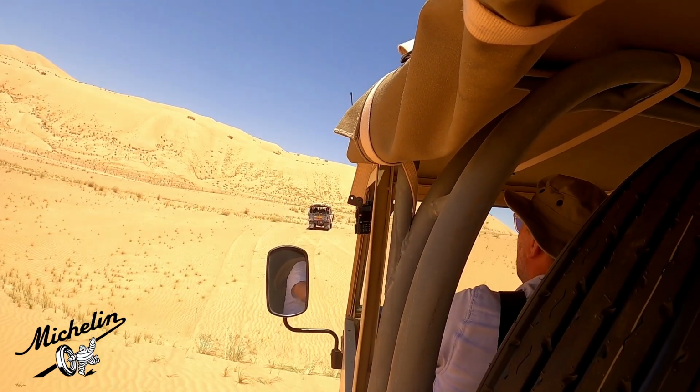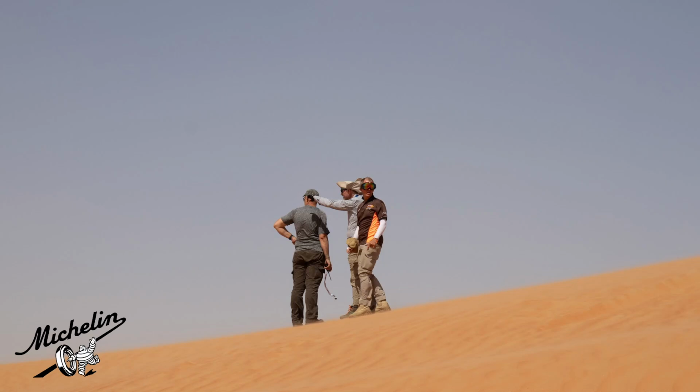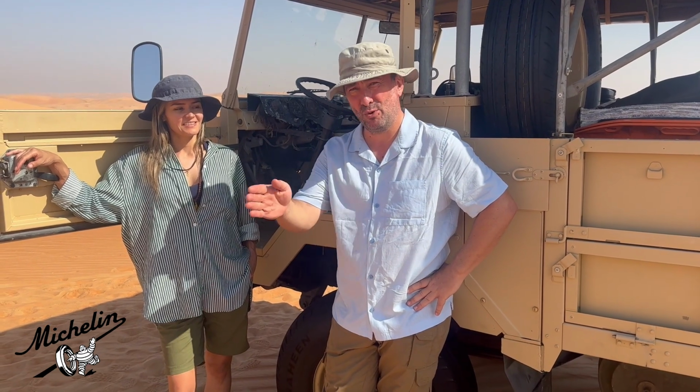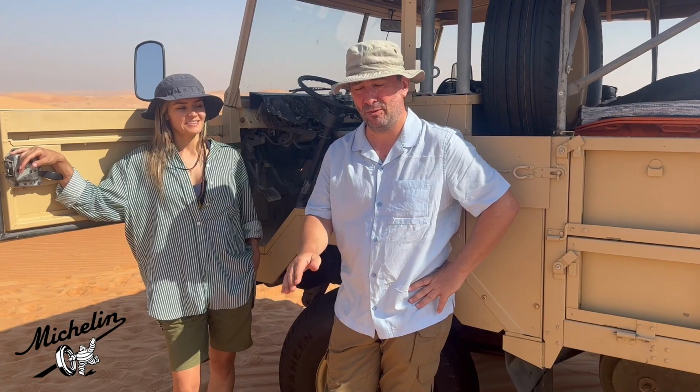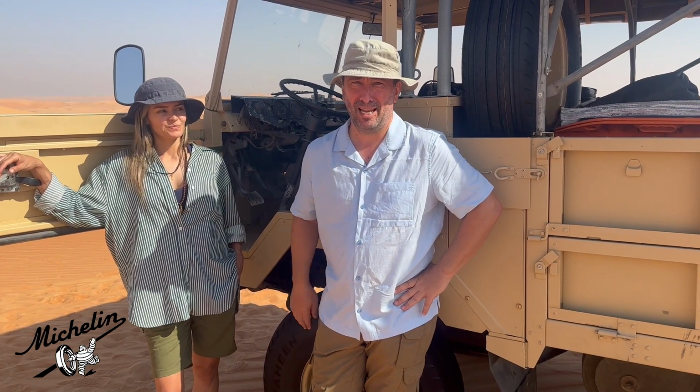So there's a couple of factors, I think. Having a great guide leading the way through the dunes is just immense. Obviously, normally I'm a few vehicles behind, but having a great guide and great route and picking your course through is so helpful and makes things so much easier. But the Land Rover itself just works so well.